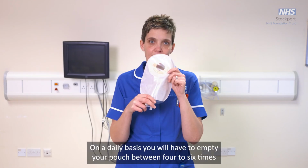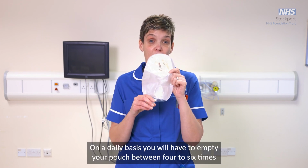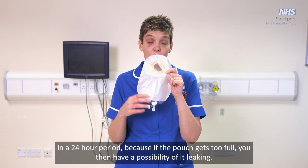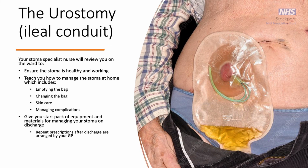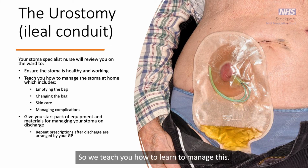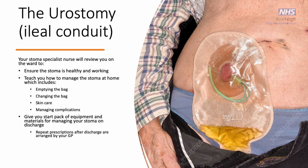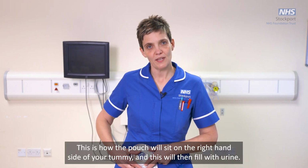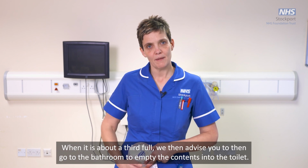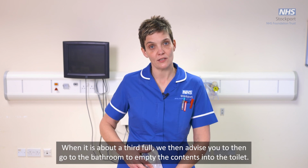On a daily basis, you will have to empty your pouch between 4 to 6 times in a 24-hour period, because if the pouch gets too full, you then have a possibility of it leaking. So we teach you how to manage this. You'll find out how much you're drinking in order to know how often you'll need to empty your pouch. This is how the pouch will sit on the right-hand side of your tummy, and this will then fill with urine. When it is about a third full, we advise you to go to the bathroom to empty the contents into the toilet.